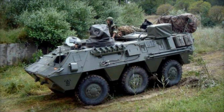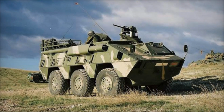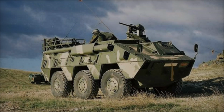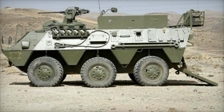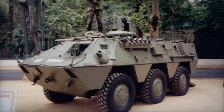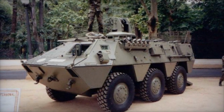This vehicle's armor protection is designed for defense against small arms fire and shrapnel from artillery. The glacis plate, sloped at an angle, deflects bullets and fragments, providing essential safety for those inside. Inside the BMR, a fighting compartment allows soldiers to fire from within the vehicle. Side-mounted firing ports mean troops can engage enemies without exposing themselves, turning the BMR into a fortress on wheels.